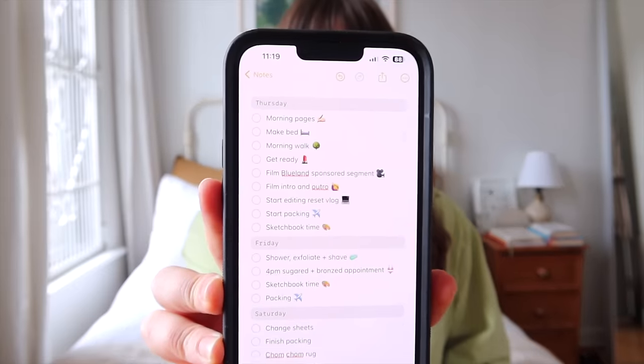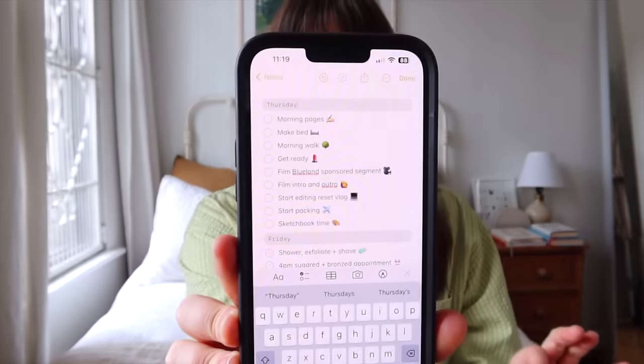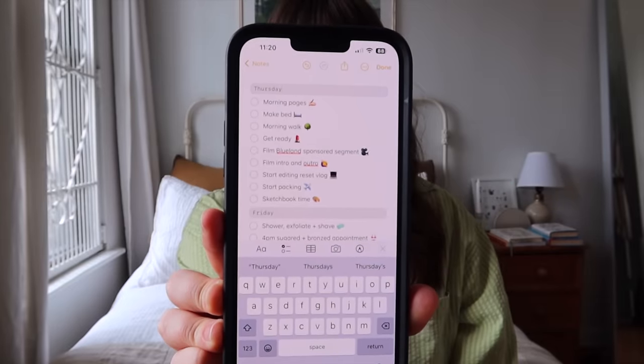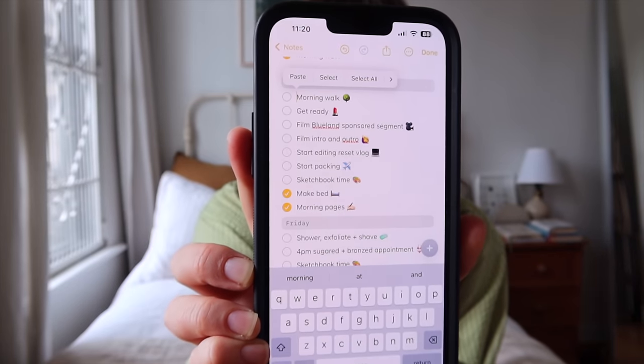So on my Notes app, I like to break it up like this. The monostyled font has this very classy gray border that just helps in keeping things really organized and clean. I added some emojis just to psych myself up for doing all the things I have to do today. I love having the little bubbles to check off. It's just so satisfying. So as you can see, I checked off the morning pages and making my bed. That's my favorite way of getting my to-dos laid out there.